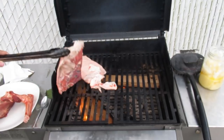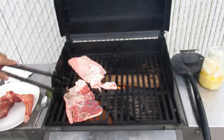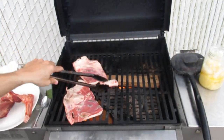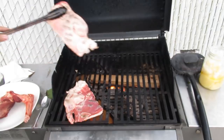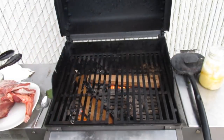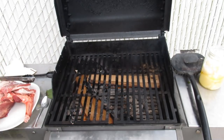And all I'm really doing is warming this up. I'm not really trying to cook it at all. Should have definitely waited for this fire to get hotter, but I'm gonna give this fire 5 minutes, guys. It'll be nice and hot. We'll do this way quicker.